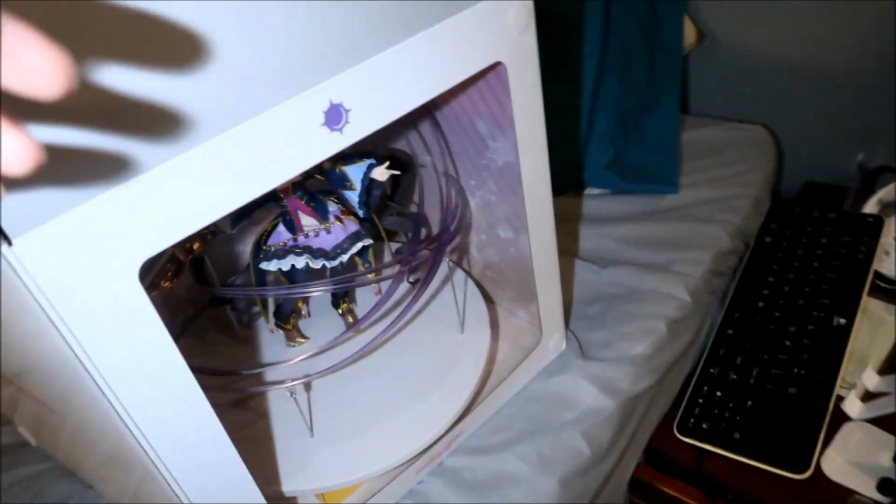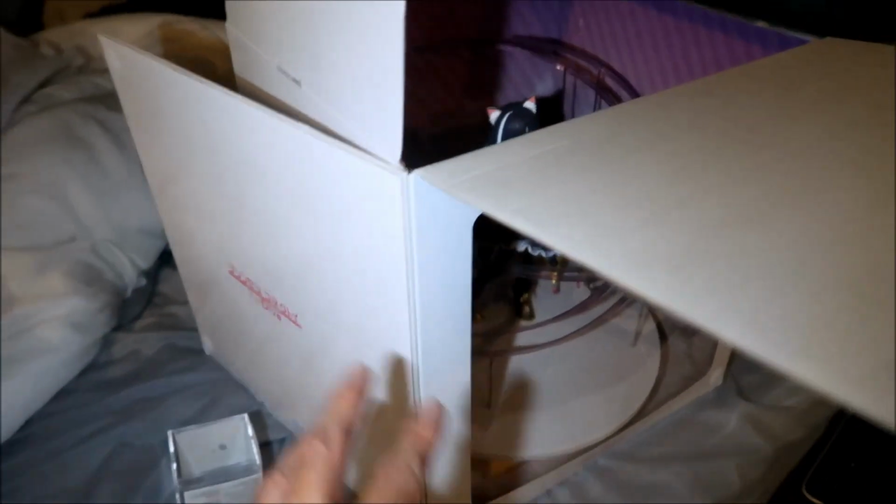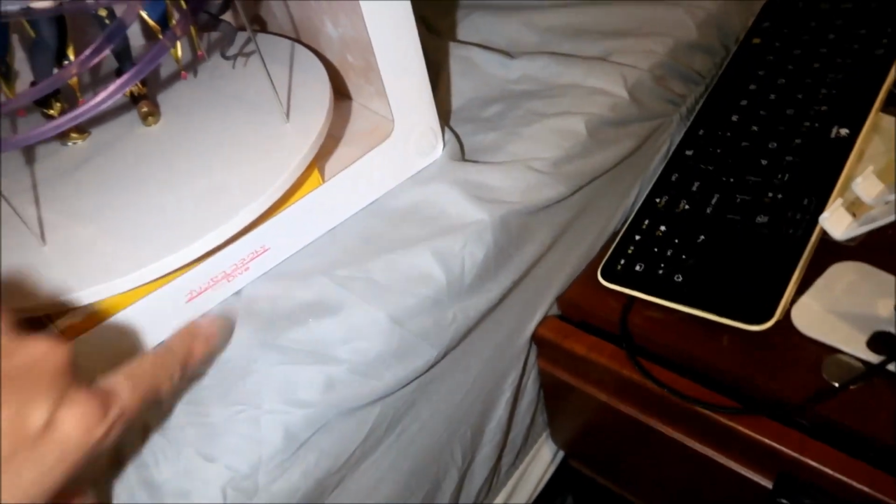So the box is 13 inches. I think it's taller than it is wide. Because the base doesn't fit in the box, guys. It doesn't fit in there. Look at it. It doesn't fit. It's touching this. It's bowing the box outside. So I pretty much damaged the box already, man.